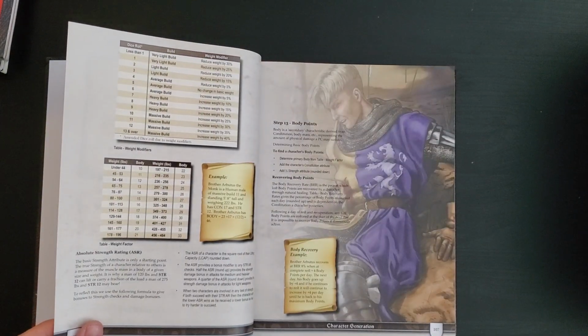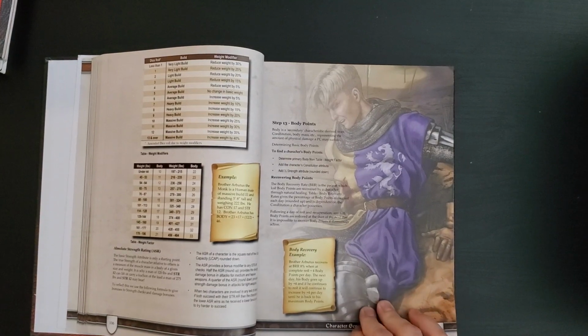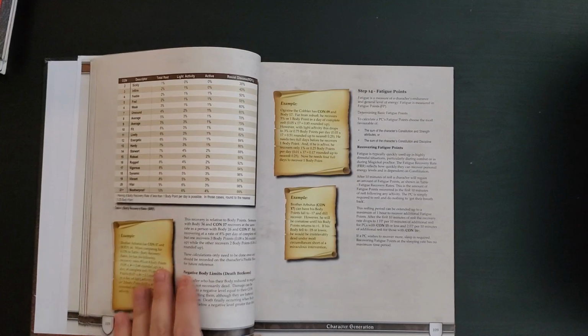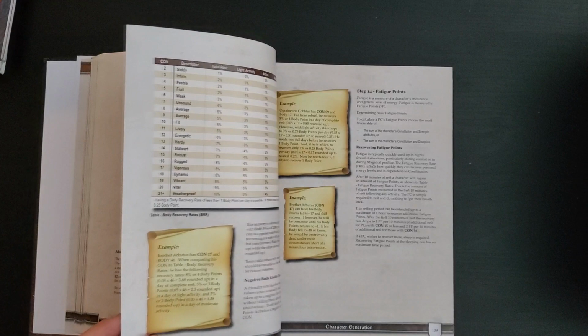So if you're the kind of player that likes this kind of thing, and I kind of do, although there's certainly something to be said for something that's a little less robust, then this is definitely a game that you might want to take a look at.